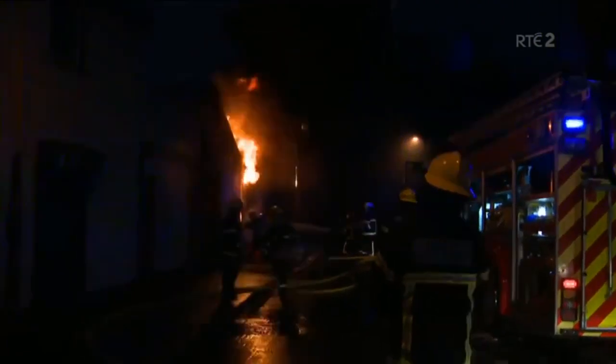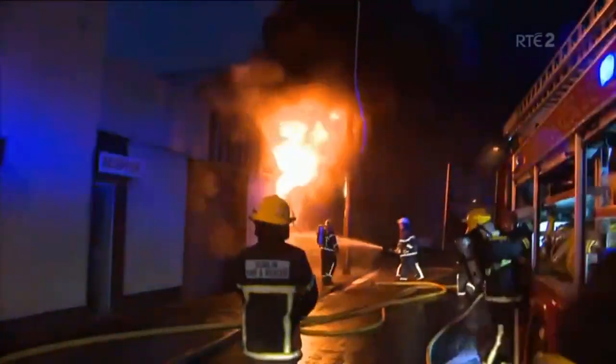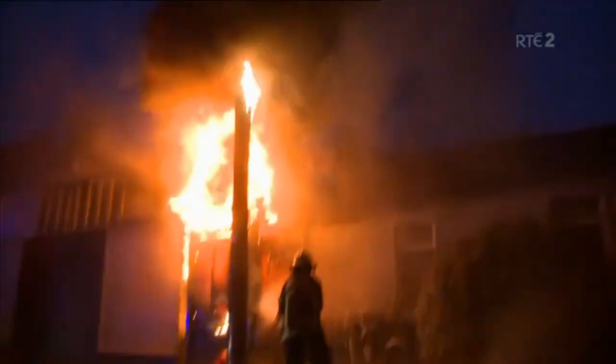A fire rages deep inside a car garage in the heart of Dublin's north inner city. Crews arrive from across the capital. It's a firefighter's nightmare. A locked building stocked with rubber tires. The first crew to respond blast the building with water to stop the blaze from spreading to nearby homes. But this fire will take work to defeat.